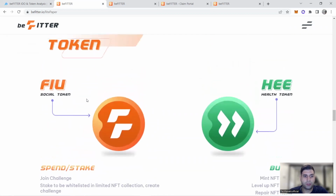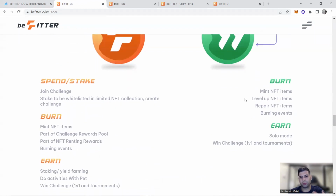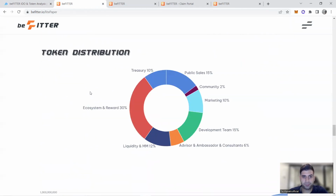So the social token makes sure you're not doing a solo run and making sure you actually have to challenge others or do activity with the pets, whereas the health token is more for people who are more interested in the solo function. Both will also give you most of these characteristics, but this one has an infinite supply, whereas the FIU has a finite supply.